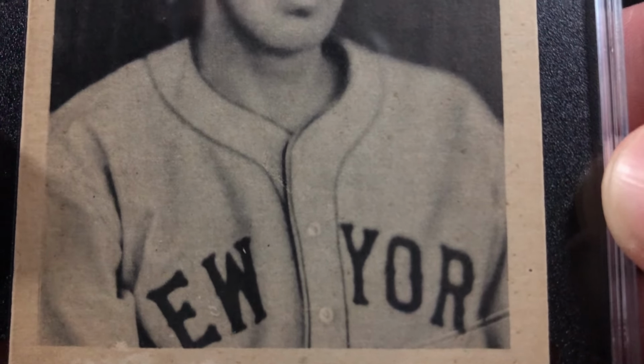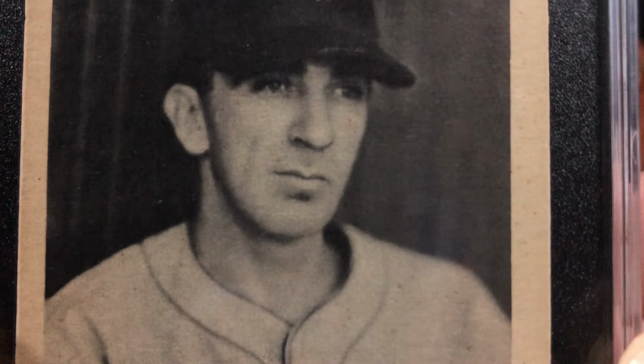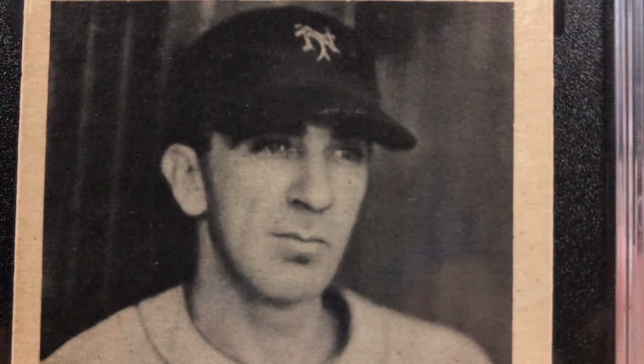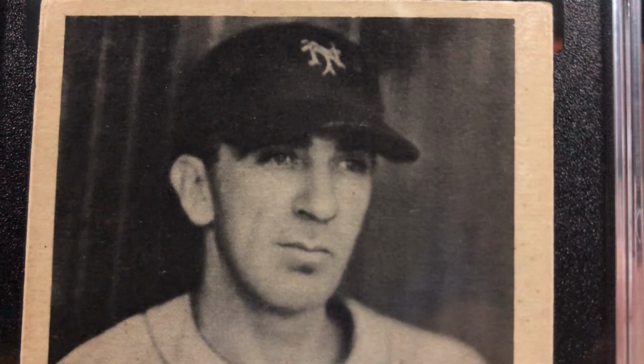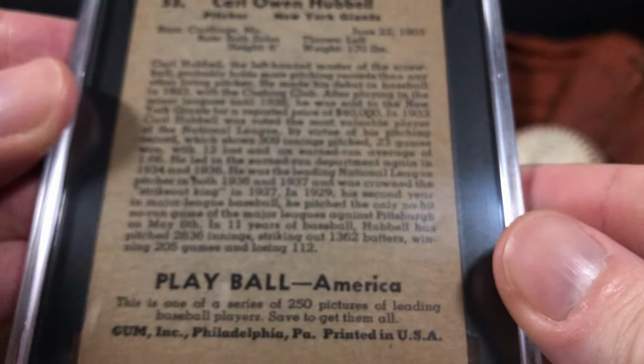It's a mistake to call this card black and white. This is called art, guys. This is art. The photography here is incredible. It's both sharp and soft at the same time, and I'm talking about the photography, not the card. This kind of image just does not happen anymore quality-wise.